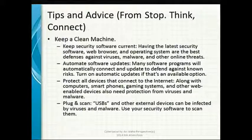Plug and scan. If you have USB or other external devices, they can be infected. Use your security software to scan them. If you find a USB lying on the ground, don't pick it up and plug it in your machine. Think of it as chewed gum. Don't pick it up and put it in your mouth. Experiments have been done. People will do that. It's a way of infecting you and your machine, and people will place them near companies they want to get an inside attack on. This is one of the ways we believe the Stuxnet attack against the Iranian nuclear facilities was done. It was a USB attack against one of their contractors, which infected the contractor's machine, and then that data was propagated into the secure facility over USB devices.